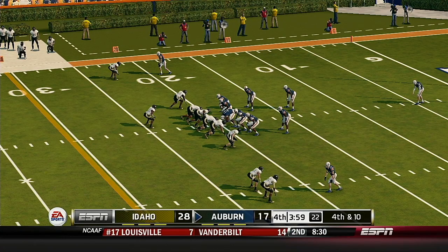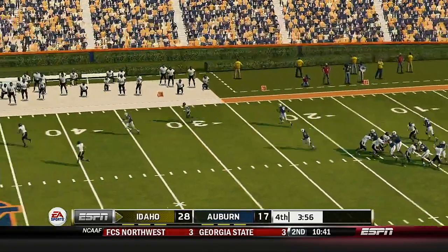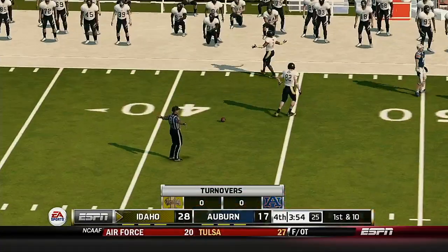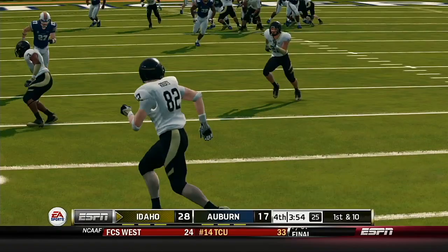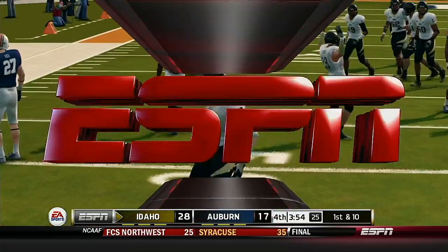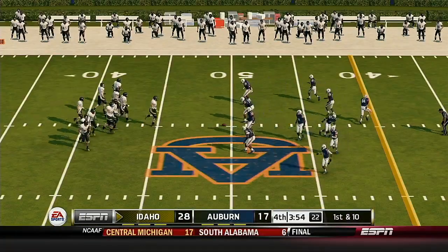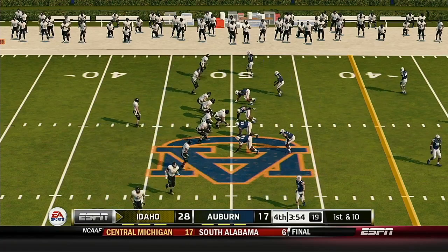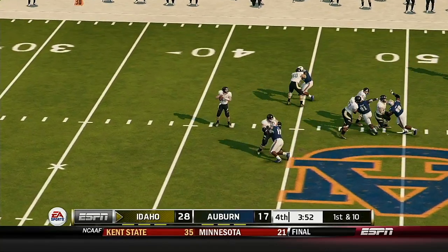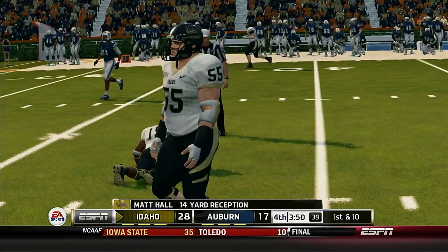Roberts is the deep man awaiting the return. And he can't hang on to the ball. Signals for a fair catch. Both teams are well aware that a score on this drive is going to create an almost insurmountable lead. This defense has really got to step it up and make a stop. Quarterback all by himself in the backfield with five wideouts. Gets it out quickly. And he's tackled around the 36-yard line.